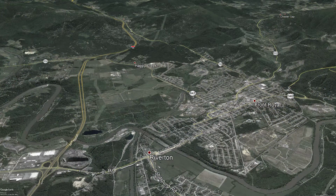Why Front Royal is here is because it is nestled in a spot, in a gap in the Blue Ridge. It is one of the few places where you can easily cross the Blue Ridge on foot or in your car or in a truck without having to do all those switchbacks. And that gap allowed this place to be connected to Washington, D.C. in ways that other places just a couple miles up or down valley just cannot be.